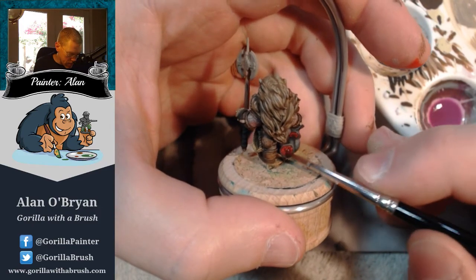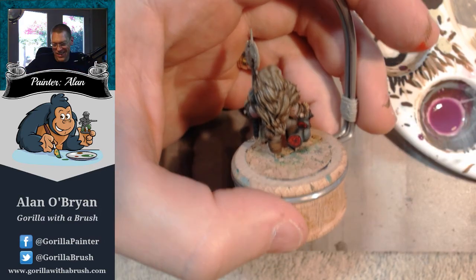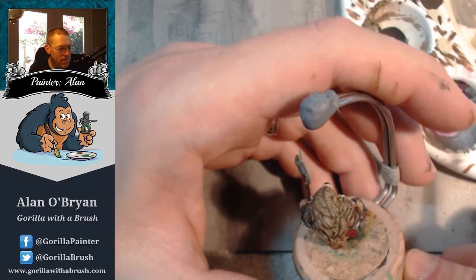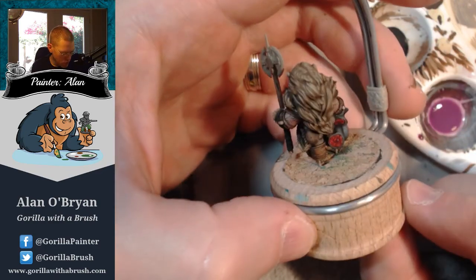I love this sunset purple color so much. I often will just look for reasons to put it on a model in any way I can. Cool.